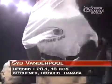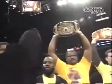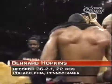In the blue corner, wearing white and weighing in at 159.5 pounds. His professional record, 29 bouts, 28 victories, including 18 knockouts with only one loss. Ladies and gentlemen, from Kitchener, Ontario, Canada, here is the IBF number 3 ranked middleweight challenger in the world, Sid the Jewel Vanderpool. And across the ring, in the red corner, wearing black, trimmed with gold and weighing 158.5 pounds. As a professional, he has an outstanding record of 36 victories, including 27 knockouts, with only 2 losses and 1 draw. From Philadelphia, Pennsylvania, making his 11th title defense, ladies and gentlemen, presenting the reigning and defending IBF middleweight champion of the world, Bernard Hopkins.